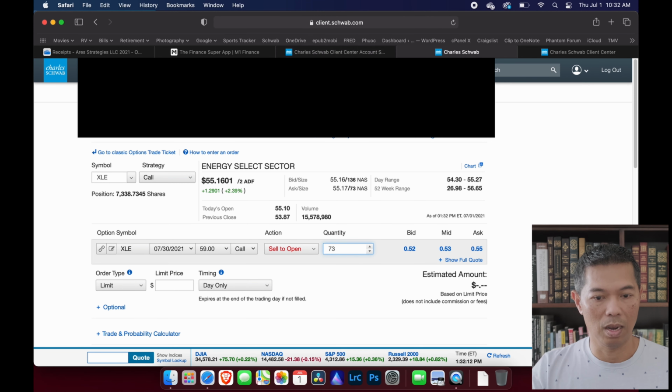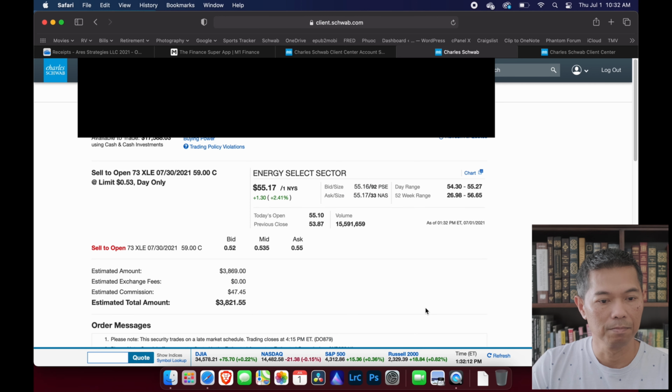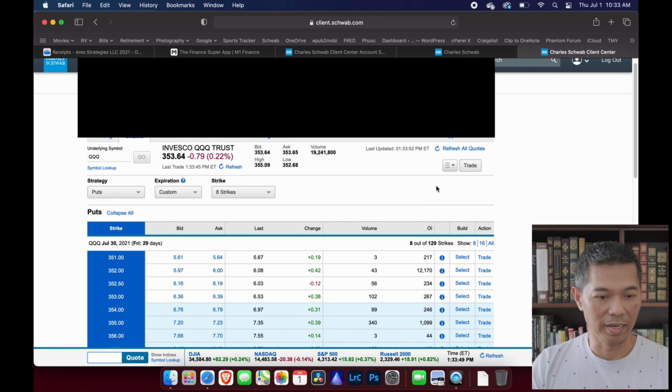So just to review everything, right here my position is 73.38 shares. So I can sell 73 contracts. Bid and ask is 52 to 55, so I'm going to do a limit price of 53 right at the mid. And that's going to get me $3,800. So let's go ahead and review this. Sell to open, July 30, $59 covered call. All right, this looks good, so I'm going to place the order. And I'm done.